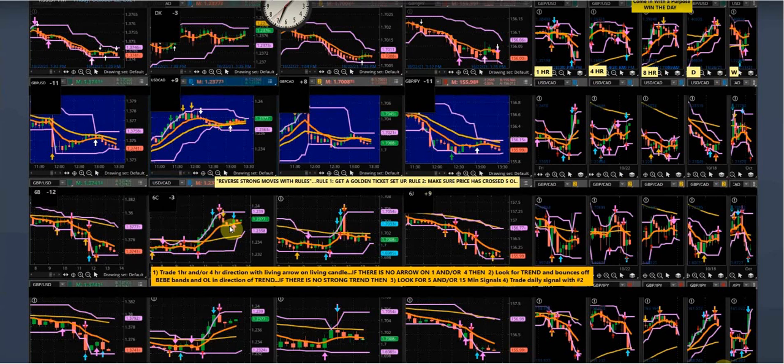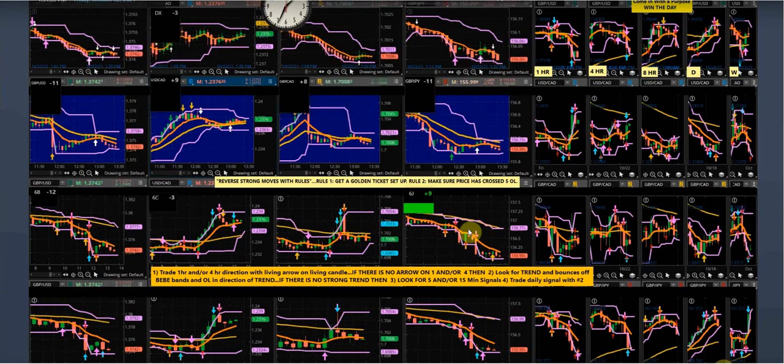Look how they work. Price doesn't reverse. Look at this one here, yellow, boom, down. 15 minute blue, up, stronger. 15 minute blue, up. 15 minute blue, down. Now look at this one, red yellow. 15 minute orange line, boom. Red yellow. 15 minute orange line, boom.